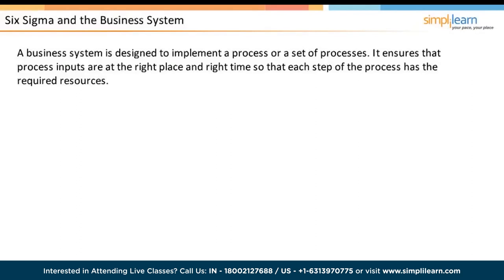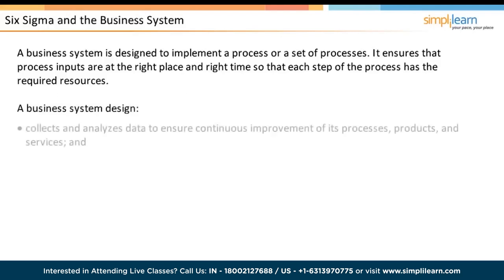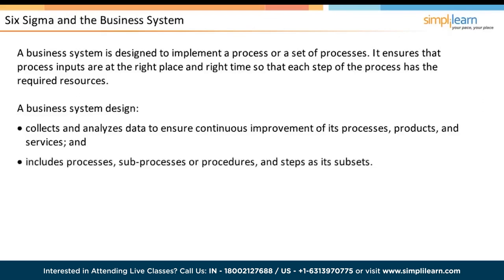Business systems are designed to implement a process or a set of processes. A business system ensures that process inputs are at the right place and at the right time, so that each step of the process has the resource it needs. A business system design should be responsible for collecting and analyzing data, so that continual improvement of its processes, products, and services is ensured. A business system has processes, sub-processes, and steps as its subsets.